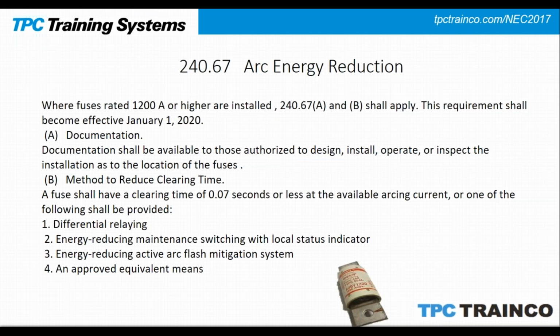Continuing in our overcurrent protection article, 240.67 is a method that we can now use to help reduce the amount of incident energy that could be present when a worker goes up to a piece of equipment. Here they're talking about fuses rated 1200 amps or higher, and if we do install this level of fuse protection, then 240.67 A and B are going to apply. This will become effective on January 1st, 2020 to give the manufacturers a chance to get these fuses out on the market.